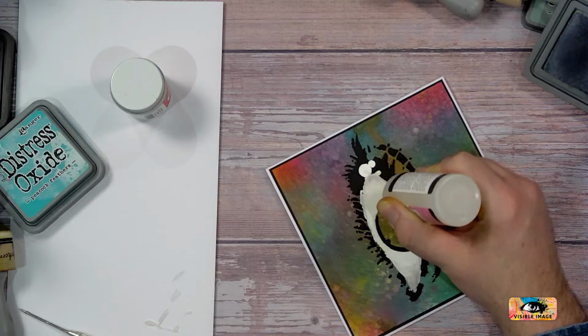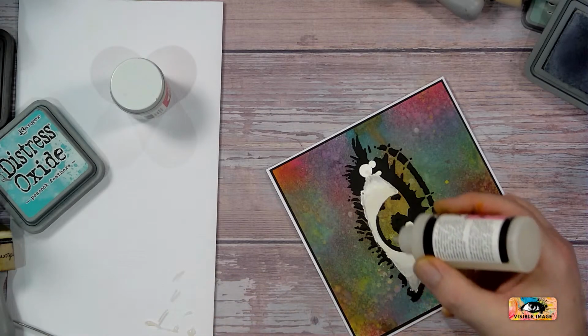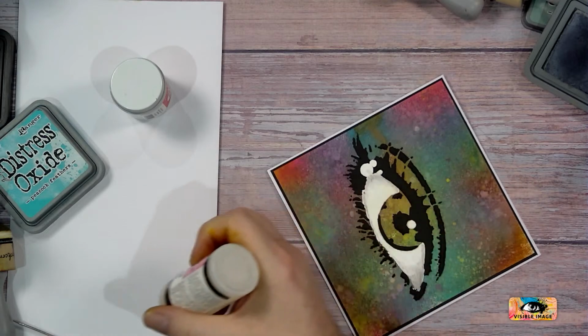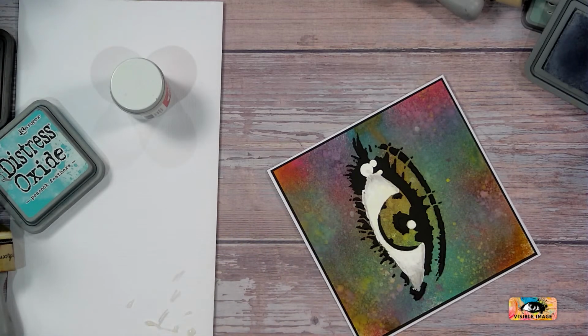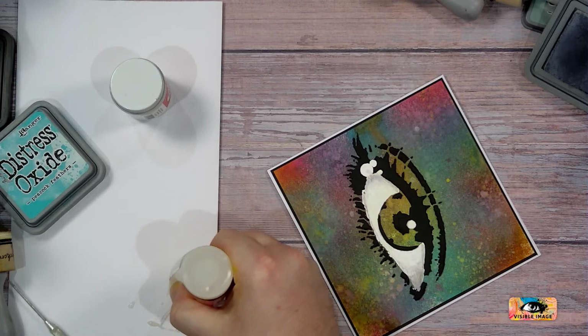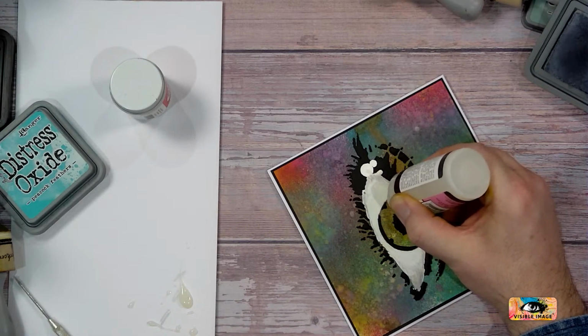Now, one thing to remember is that when you're using the glossy accents, it will bring that colour out. It'll make whatever colour underneath really pop more. So I'm just trying to get my glossy accents out. And I shall buy myself another new one now. Oh, there we go. My blockage has unblocked itself. Right, let's go in with the glossy accents.